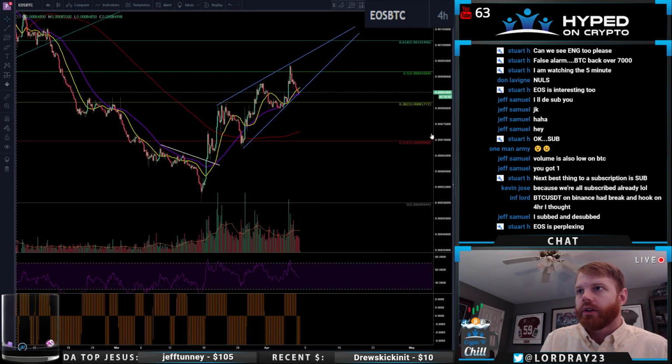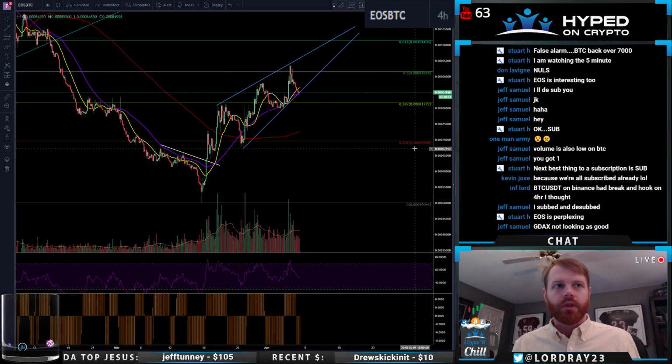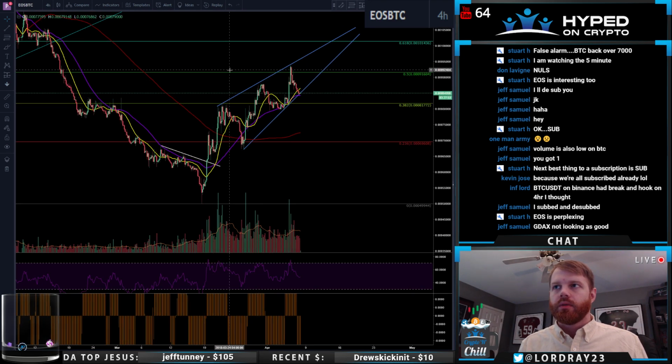What does that look like to y'all? That looks like a beautiful, beautiful rising wedge pattern. Does it not? So textbook. Looks beautiful. So what do rising wedges do, guys? When they respect the TA, they have measured moves down, reversal wedge.